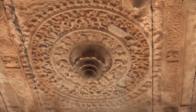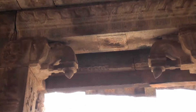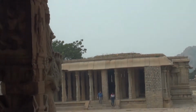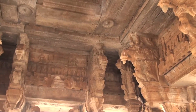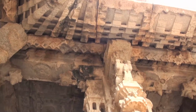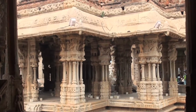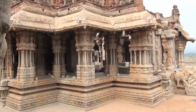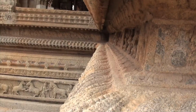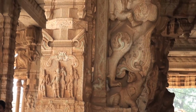The ceilings of the premises are so beautiful. We hardly look up, but these are worth getting noticed. The pillared structures of this temple look appealing. This temple has carvings of monkeys. There are carvings of gods and goddesses.